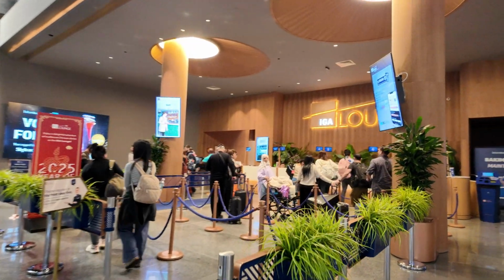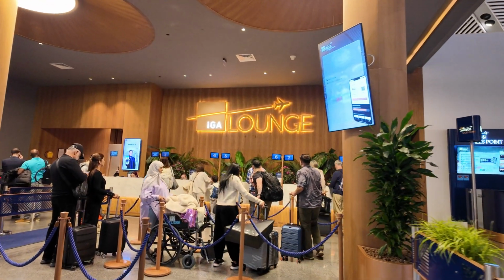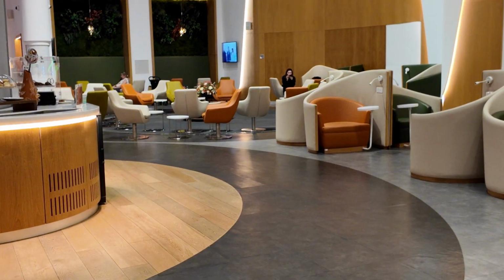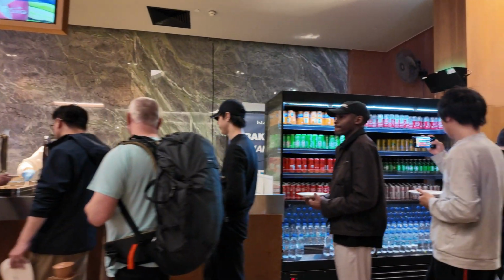So if you have the extra cash to pay, which is 120 US dollars flat, I would recommend going to the IGA Lounge. I've seen videos where people said the food wasn't good, it's overly crowded. Yes, it's overly crowded, but you will find a spot. You can take a shower while you're waiting. It is somewhere where you can get hot, fresh food, because if you were to spend it elsewhere, you would probably spend $50 easy. So go to the IGA Lounge, pay the 120, and you get a lot more for your money.